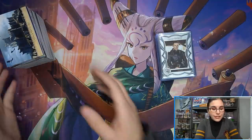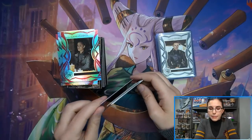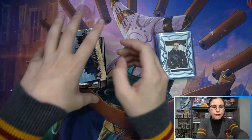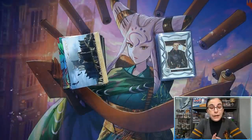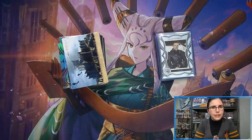But that will do it here for this opening. Like I said, we do have some more non-sports product in the way of Magic: The Gathering and Flesh and Blood, but that'll be our fourth opening. Up next, we're going to go check out some Upper Deck Series 1 hockey. First box for Anthony B, second box for Sean W. So that's what's coming up today. Three more videos. Catch you in those.